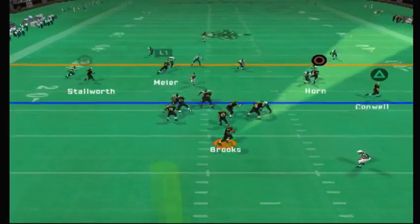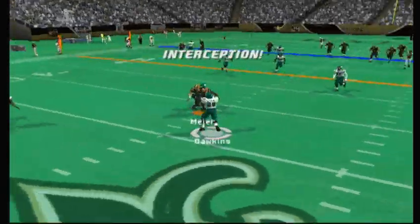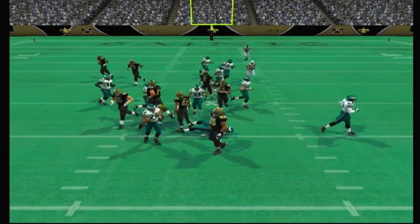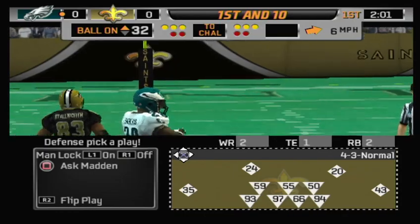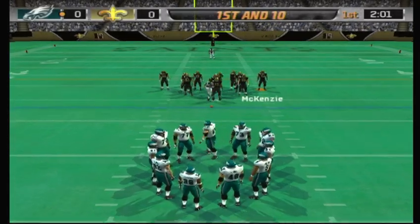Drops back. Rolling right. With the pass. Picked off. The 40. Brooks has that one picked off. The ball and the defender and the receiver all got there at the same time. Boom! This defense will stop him for sure.